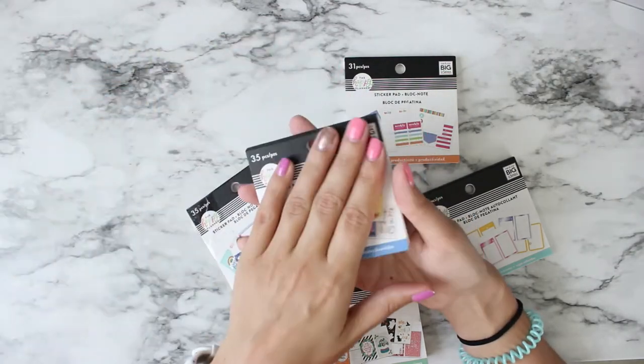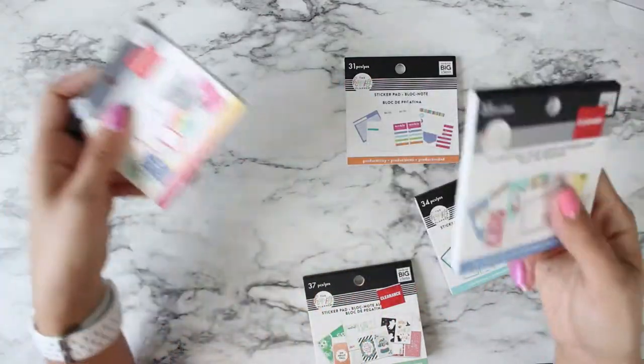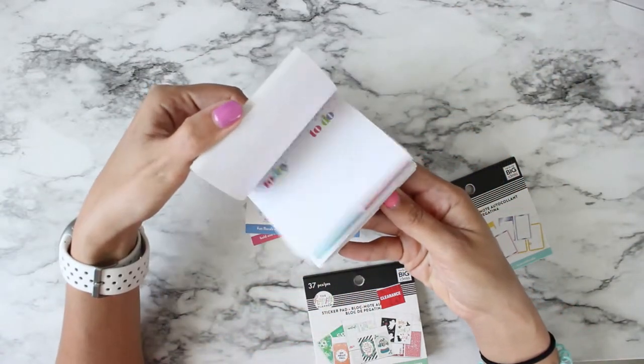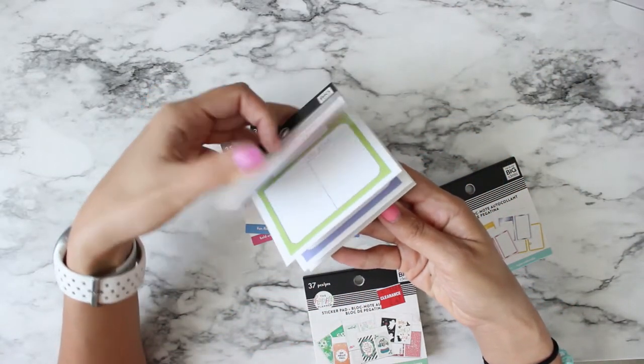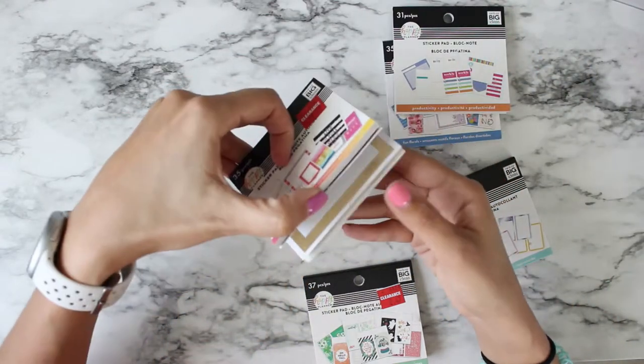So if you really wanted to tiptoe into something, I recommend getting these, and then you can see whether or not you really like them and see if it would make sense for you to buy the actual big pack of the sticker book or the little sticker pad that you purchased.